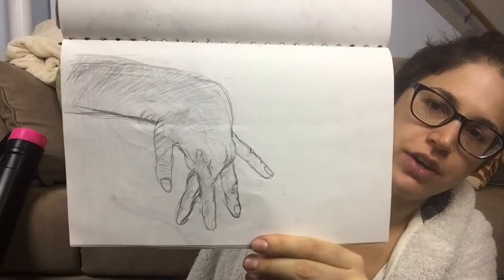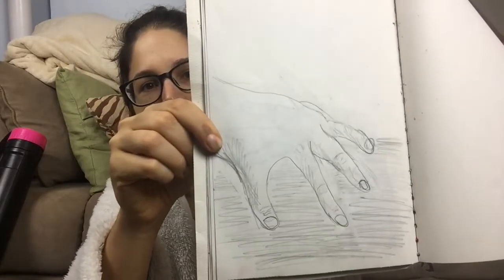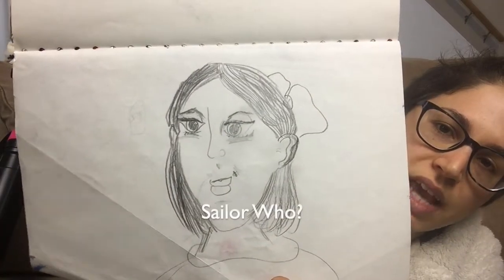I know, I'm totally roasting my own pictures, but hey, you know what? If you can't laugh, what are you gonna do? Me, working with fingers and trying to understand how all those work. Another set of fingers, I think they're supposed to be like this. This is a little girl with almost anime-like eyes.